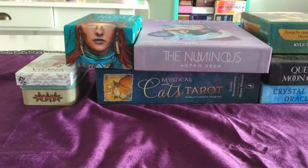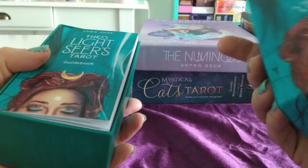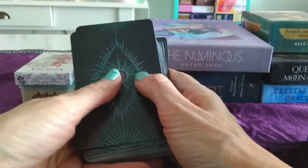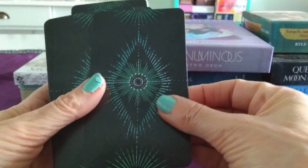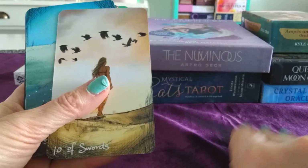And I also worked with another tarot deck in February, and that is the Lightyear Tarot from Chris Ann. This is a mass market deck. You get a nice little book with it. At the moment the indie version of this deck isn't for sale. But the colors are very beautiful in the mass market edition.